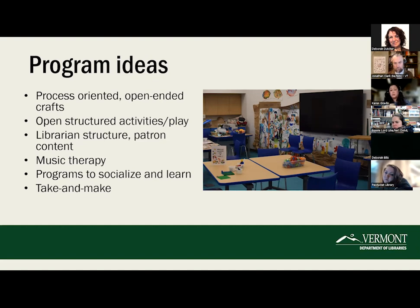And patrons used available materials to create all kinds of different examples of sea life. This was a process-oriented activity that let people engage in whatever way worked best for them. So there were people who drew directly on the mural. Other people colored a ready-made image or used stickers. Some people cut out and glued paper together to create their creature. So there's a really diverse representation of different ways that patrons were able to participate in this craft.